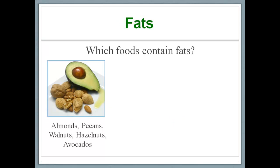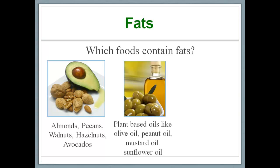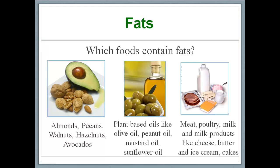Well, nuts like almonds, pecans, walnuts and hazelnuts are all fat-rich foods, and so are plants like avocados. Plant-based oils like olive oil and mustard oil are rich in fats, and milk and meat products are also fat-rich foods. Now, the good news is that you don't have to remember this list. You can just take a printout of the presentation slide that I've provided with this video, and stick it to the refrigerator for handy use.